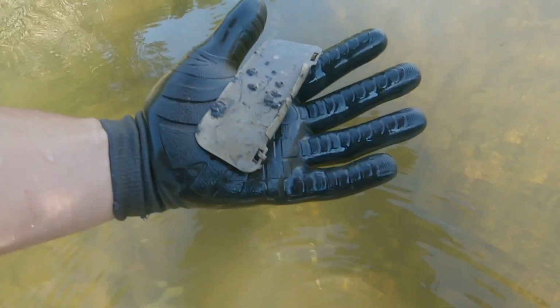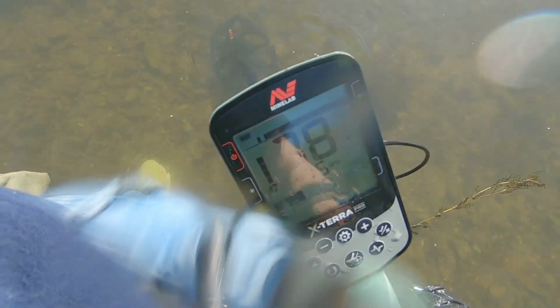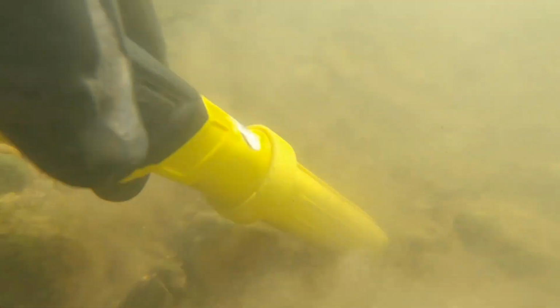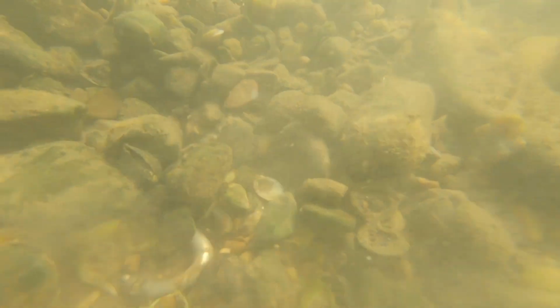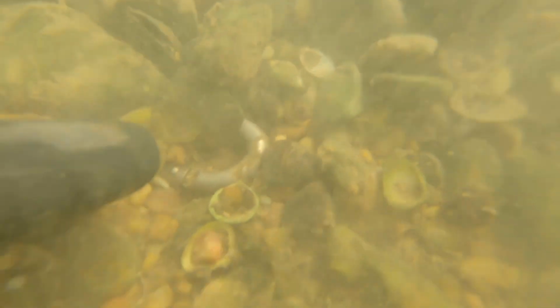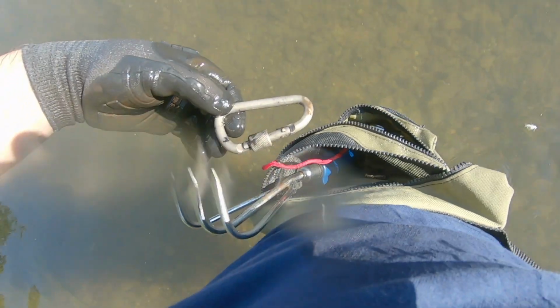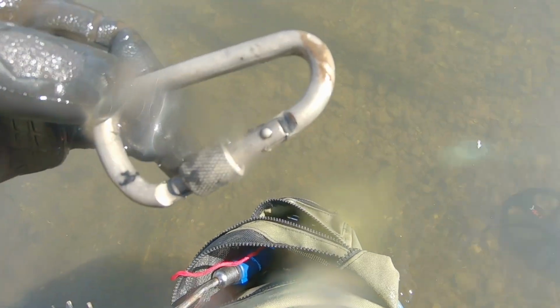Check it out. How about that? Let's see out of the water. 76, 78. It's pretty shallow. It's pretty tight. What I have my little rake attached to, that one's all messed up, so looks like I just got a replacement. Right on.